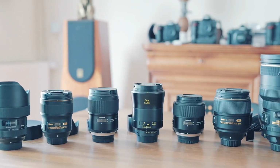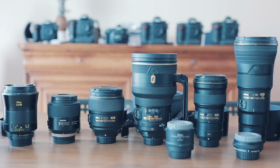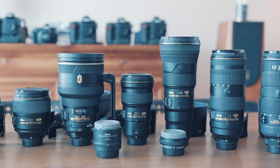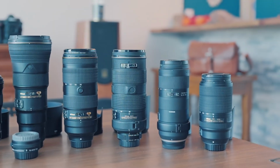So yes, this is what happens when you say, I'm going back to Nikon. In fact, it's my selection of what are the best lenses in any focal range, and I didn't put here my manual focus lenses. I will just introduce them to you so you see my total complete assortment of my lenses for my Nikon F mount system.